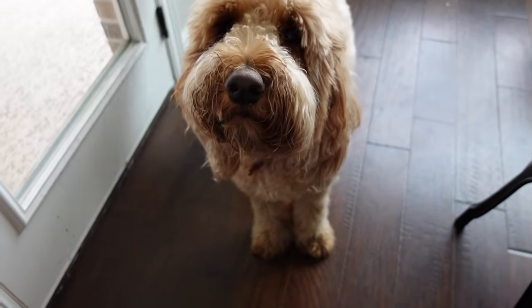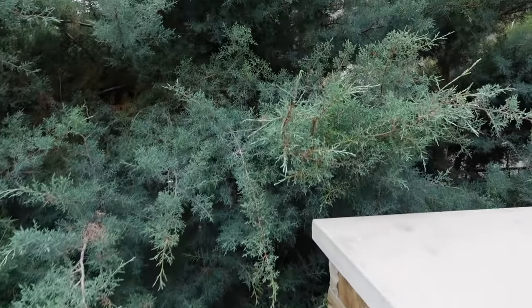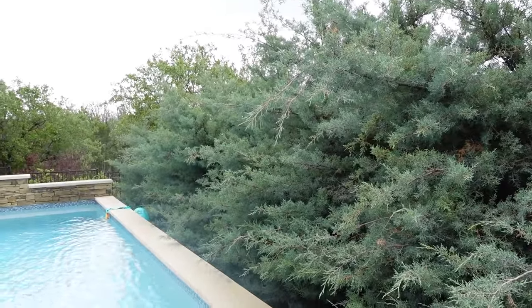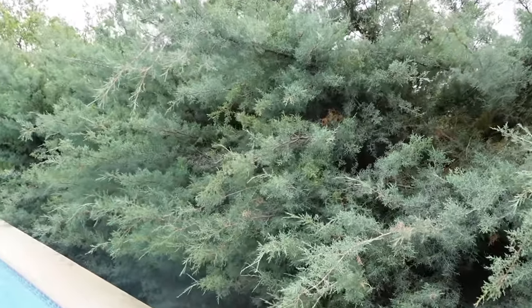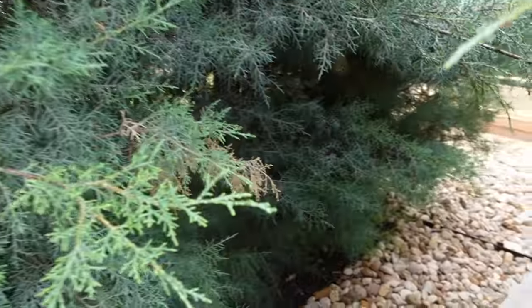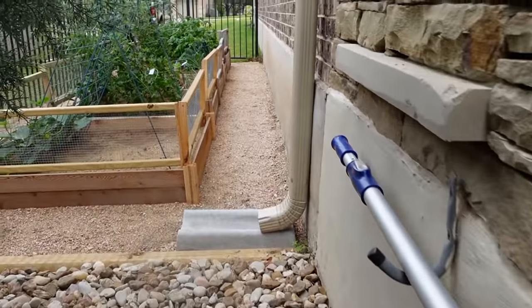You ready to go to the garden? Come on. So these trees are amazing. They get so big so quick. I think they're called Arizona blue spruce. Maybe? Oh no, cypress. Arizona blue cypress. They definitely need to be trimmed though. Usually I can walk through really easily here, but right now it's a bit of a jungle. So we're just going to duck and walk through.